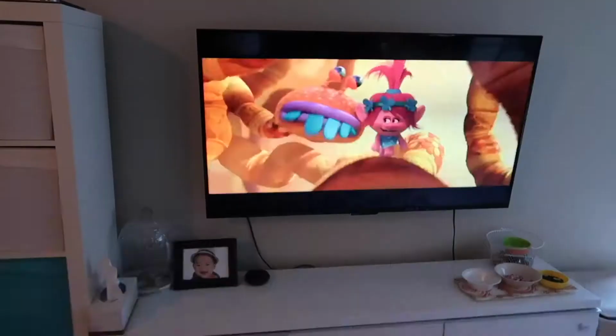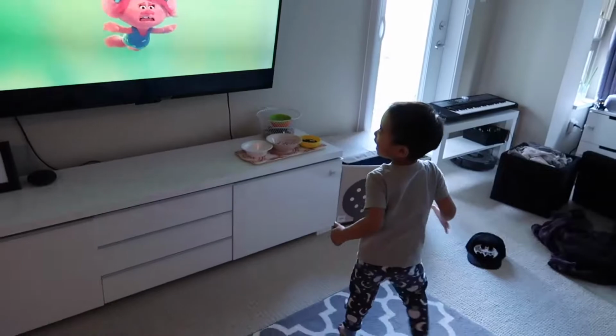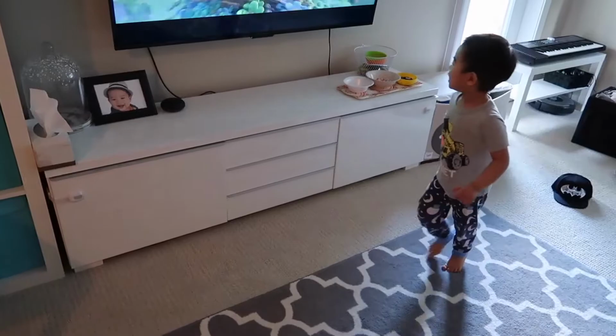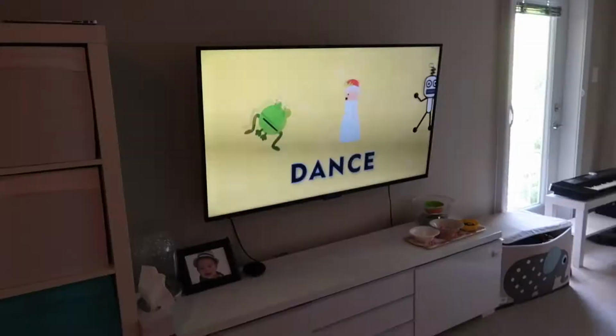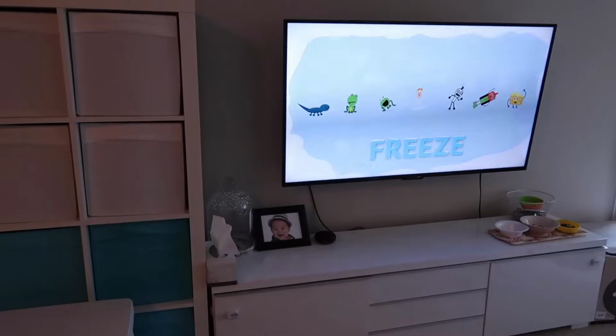After Miss Monica's circle time, I usually do dancing and exercise together with Brandon. These are some of his favorite songs: the Trolls soundtrack, and also the dance and freeze song. I suggest doing the lessons in the morning first, then the dancing and exercise, and later on you can play together.